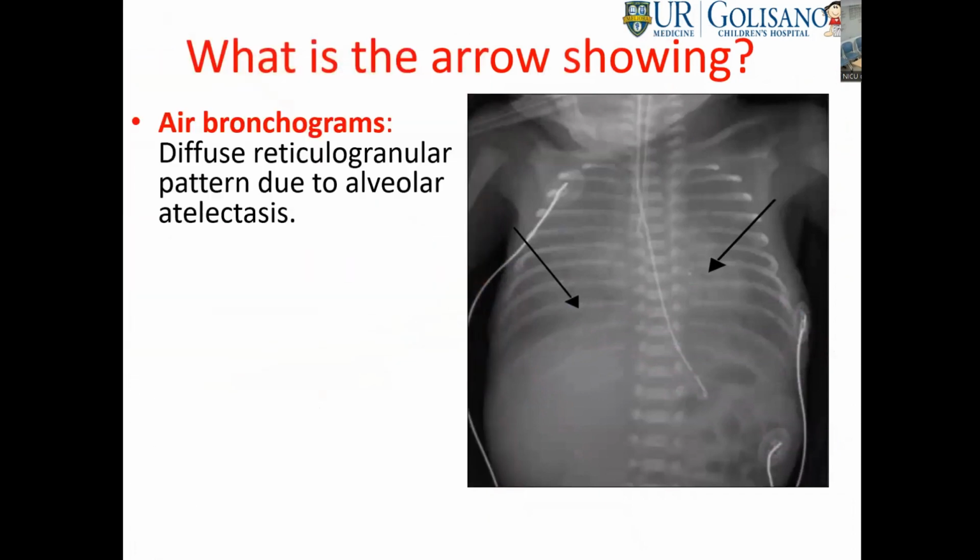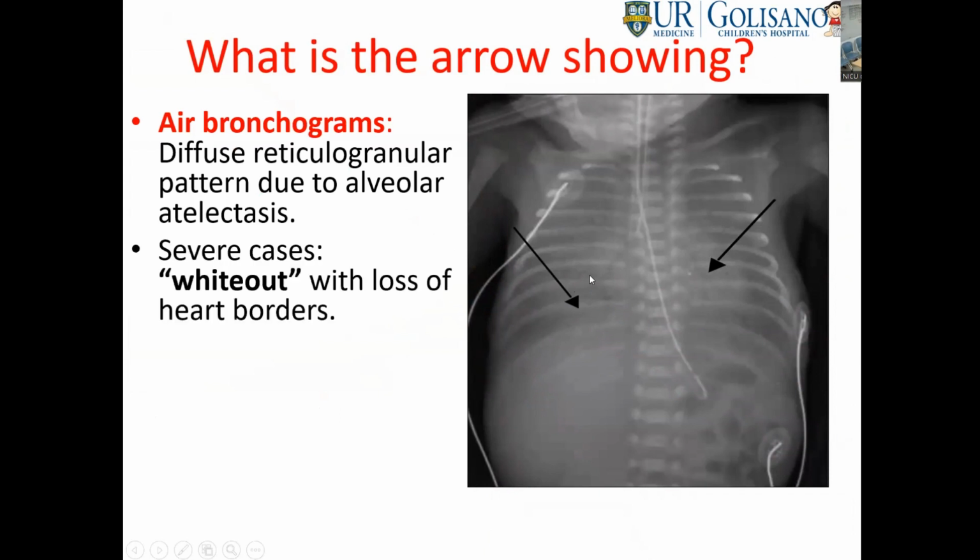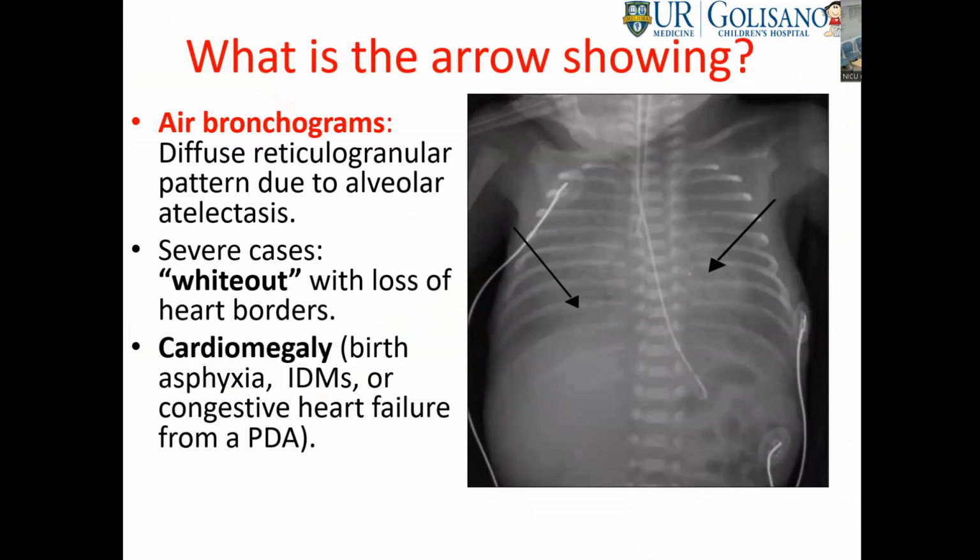And the arrows here are pointing to your air bronchograms, and that's really just showing a contrast between the air in the bronchi and the surrounding atelectatic alveoli. Clinically in RDS, you can see whiteout lungs where you lose your heart border, and generally the lung volumes are low, sometimes under 8 ribs or just about 8 ribs. And you can have some cardiomegaly, but you also want to rule out birth asphyxia or, in case of IDMs.